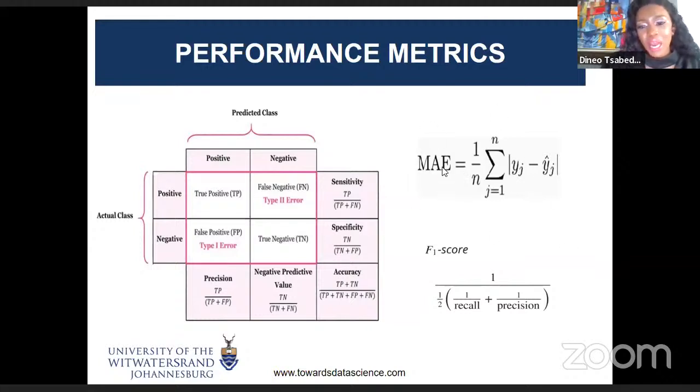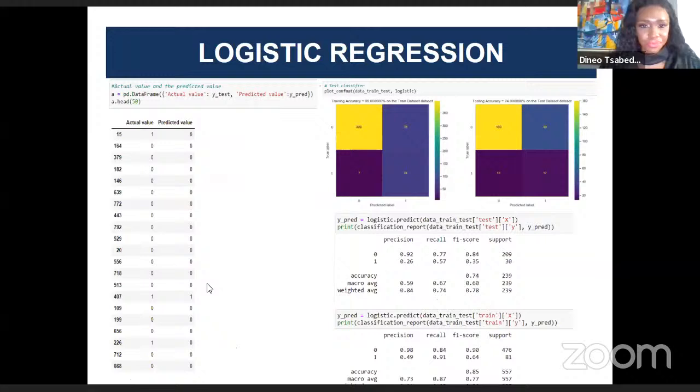So I didn't use the mean absolute error as part of my results, but this is also showing you that there's actually a formula behind it, which takes into account the sum of all the observations, where yj here is the actual value, and the one over here is the predicted. And then again, the F1 score, which is a measure of accuracy, is also calculated from the confusion matrix. So these are the results for logistic regression.